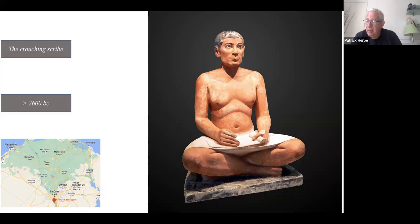and is sitting as a scribe, as you see, on a pedestal which is painted in black. He's represented, sorry, in the act of writing. And we can see the hole between the thumb and the finger. Let's have a look at that.